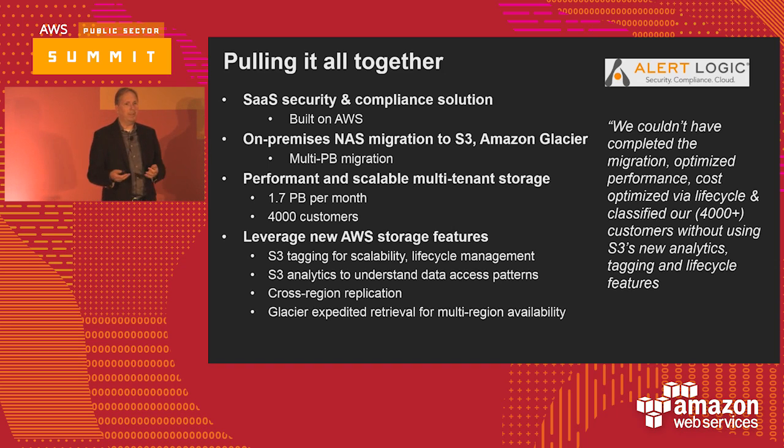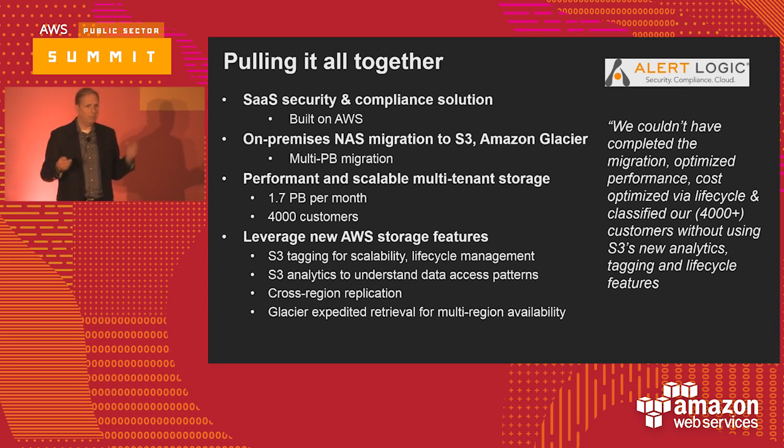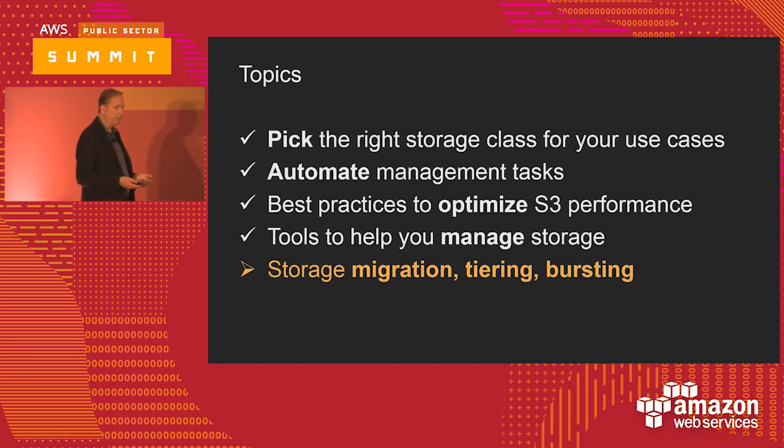They're using cross-region replication, and they're tiering off to Glacier, and then retrieving it with our retrieval tiers. I kid you not, we came out with these features, and they used every single one on day one. So again, they're a really great customer, really great partner, but it really exemplifies how you can pull all these different things together to use all the different capabilities that we just talked about.